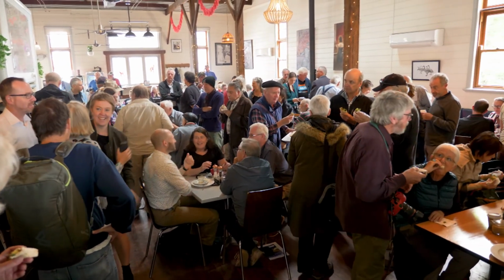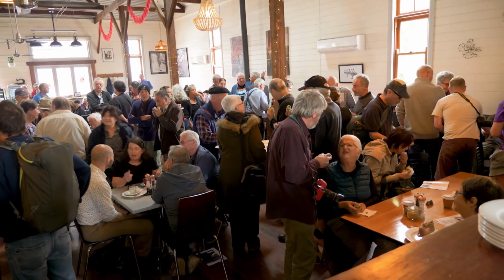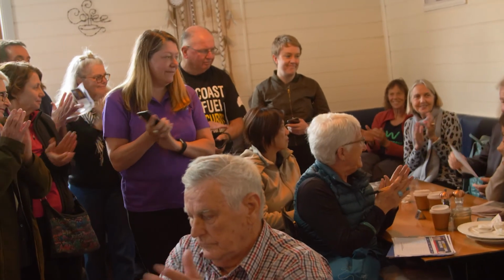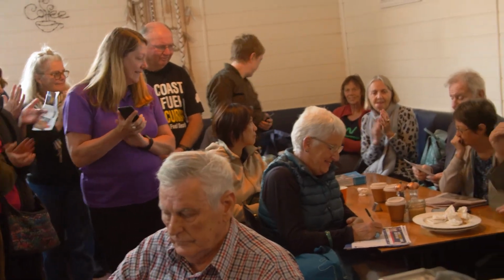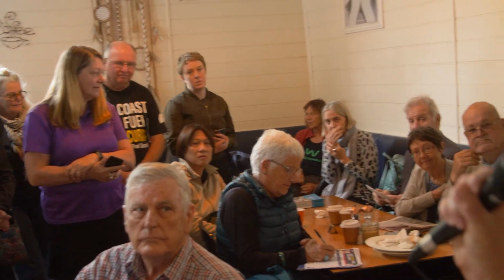Also in our midst we have the real heroes of the union movement, Jack Mundey and Judy Mundey, here with us today. We also have the Deputy Mayor of Lithgow, Wayne McAndrews. Welcome, Wayne.